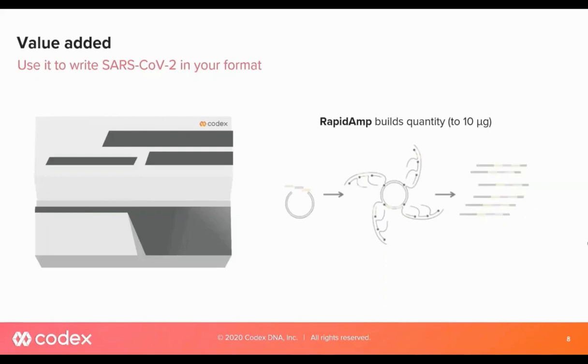So with that, I just want to pass it over to Krishna. I hope that now everyone has lots of great ideas on fast and effective ways to combat the virus. And Krishna will tell us all about how he generated the first fully synthetic SARS-CoV-2 genome.